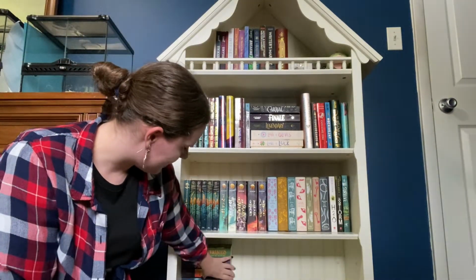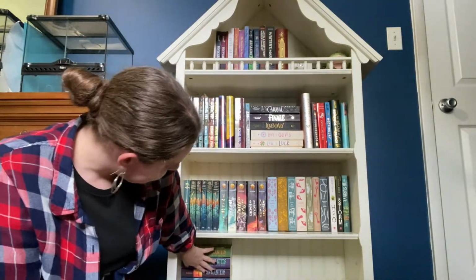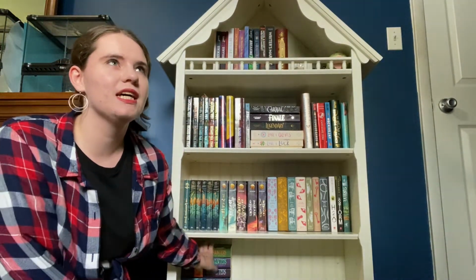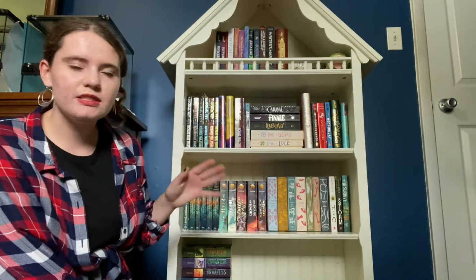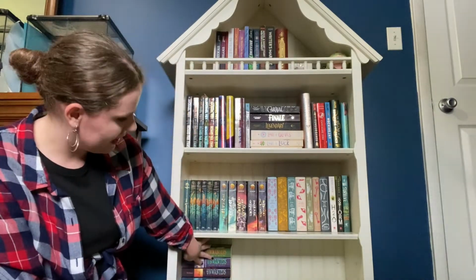As I got money, I would buy one, and then I would buy another one a few months later. So I made my way through it, and I really enjoyed the series. There is a kind of a sequel series, Unwanted Quests. I haven't read it yet, but I've heard good things about it. So this is the Unwanted series by Lisa McMinn.